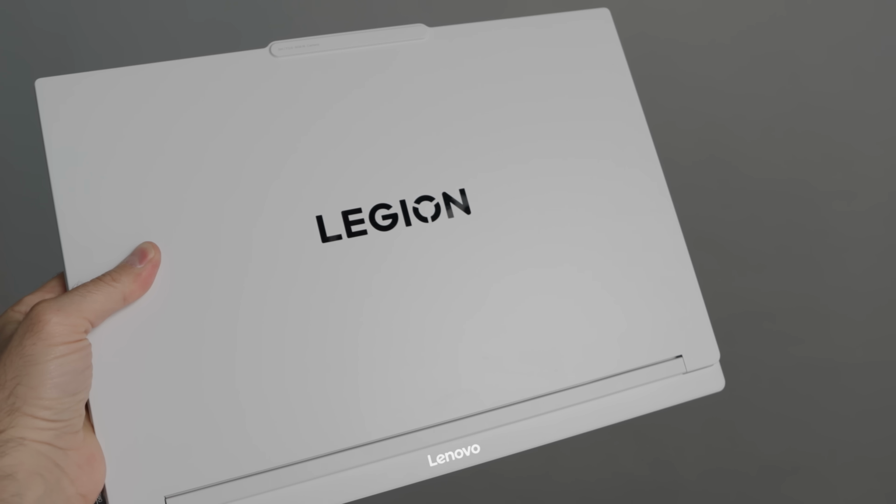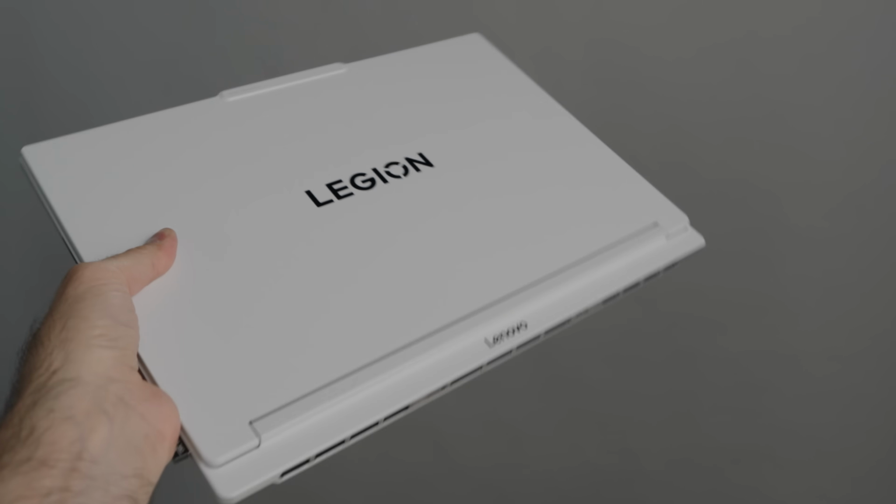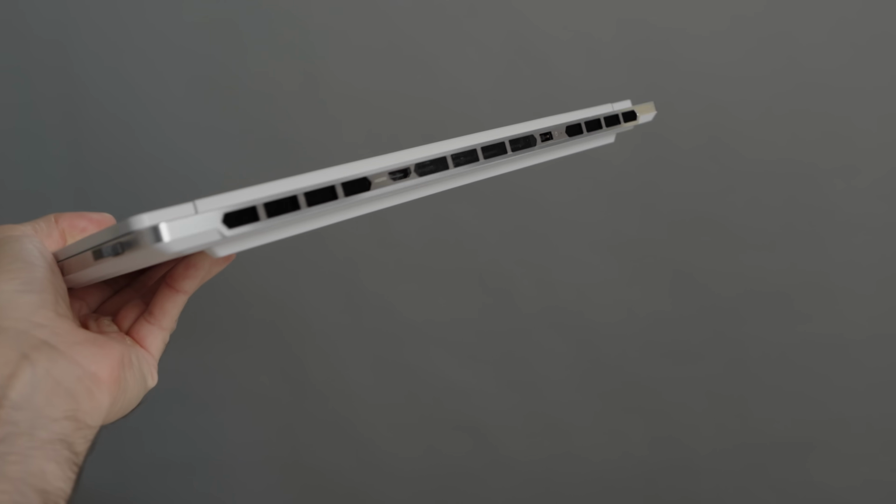But if you want one of the most beautiful gaming laptops out there, the white Legion 7i is really hard to beat. You are paying a premium for it.